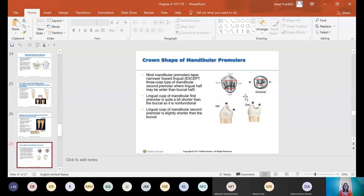The lingual cusp of the mandibular first premolar is quite a bit shorter than the buccal. So I put the little stars to show you the cusps, and you can see on the mandibular first, the buccal cusp is much, much taller than the lingual. This is a very distinct looking tooth. You will have no problems recognizing this tooth because you can see the cusps. You can barely even see this cusp. You can see such a discrepancy between the height of those cusps versus the second premolar where they're almost equal.